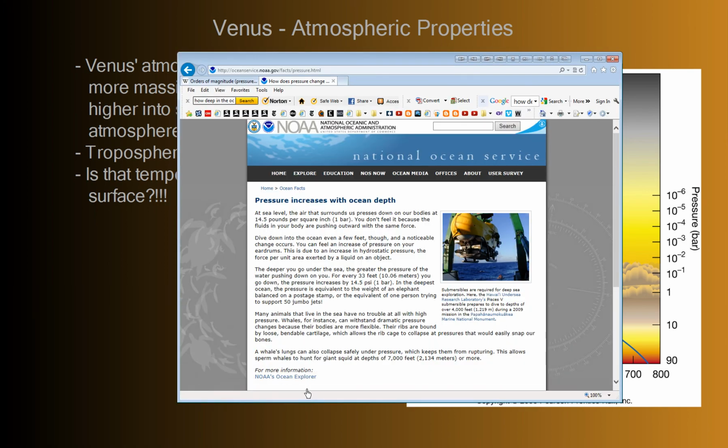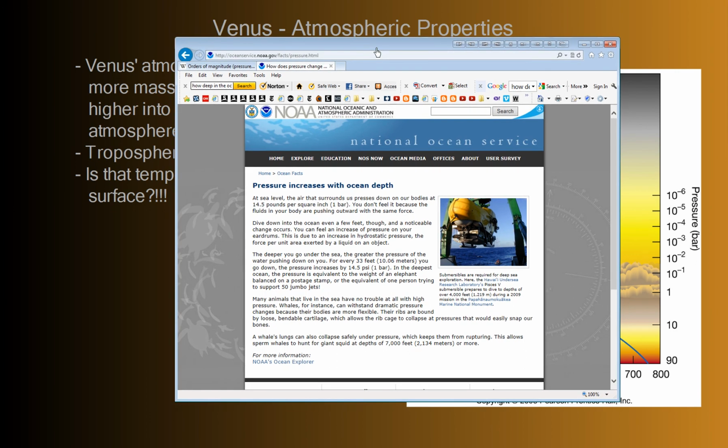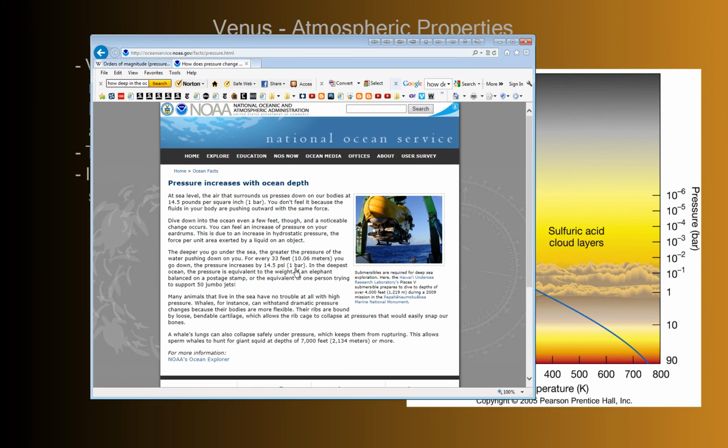So this is interesting. Venus's surface is at 90 bar, and in the ocean, every 33 feet you go down, that's 1 bar. Or every 10 meters you go down, that's 1 bar. So if you go down to 90 bars, that's 33 times 90. It's about 3,000 feet, divided by 5,280, a little over half a mile deep.